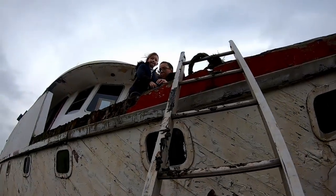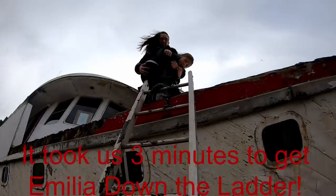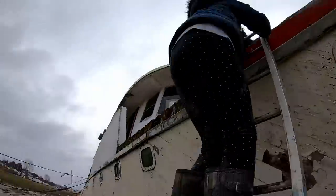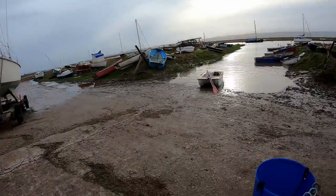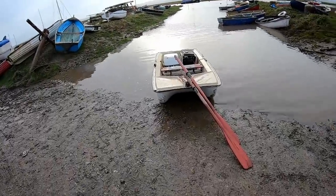So this is our daily struggle. We've just met a lovely man called Chris, who has offered to lend us his little tender so we can get stuff over to the ship while it's high tide. So we're just loading her up at the minute, with obviously, priorities. A toilet, because I need a toilet.